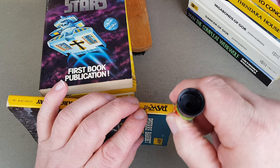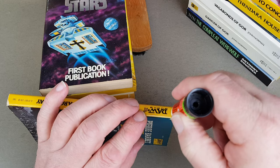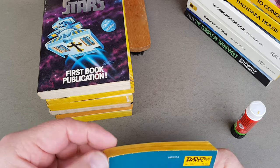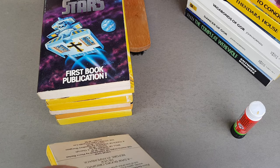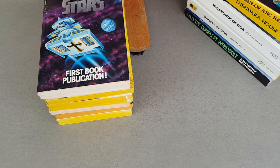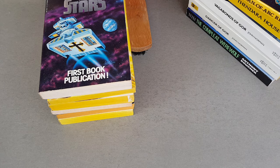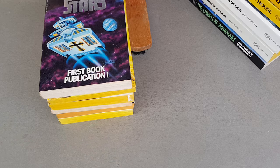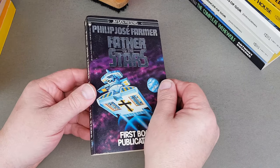Particularly in the UK, they are around. All of them are around. Even the horror anthologies and things like that, you can find them. But you cannot find them in nice condition. That's the tricky bit. So bear that in mind if you're looking to collect DAW. They're far more plentiful in the States, of course. And if you want them in nice condition, that's probably the place to get them, from America.